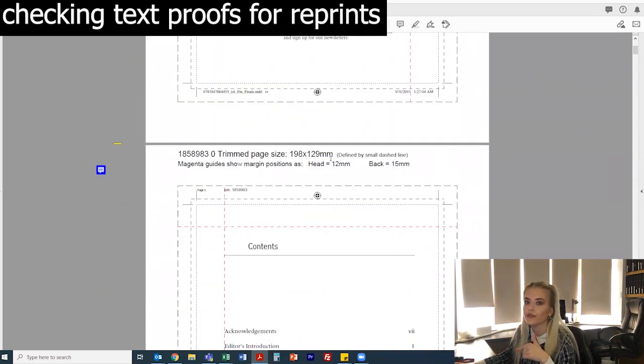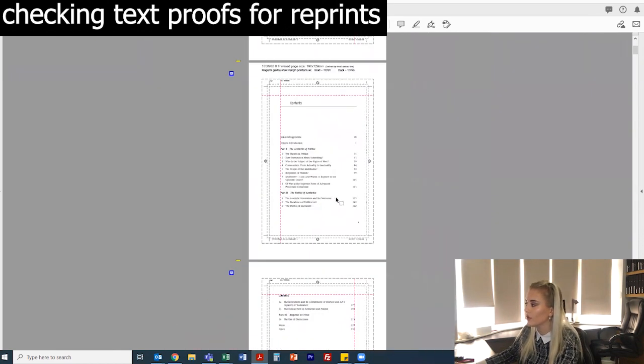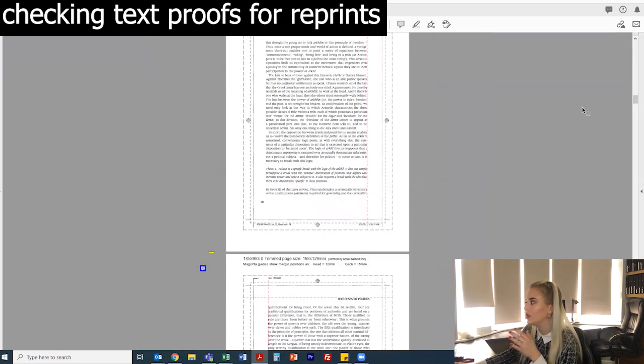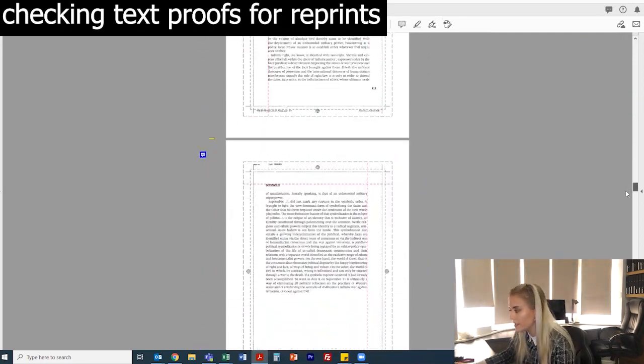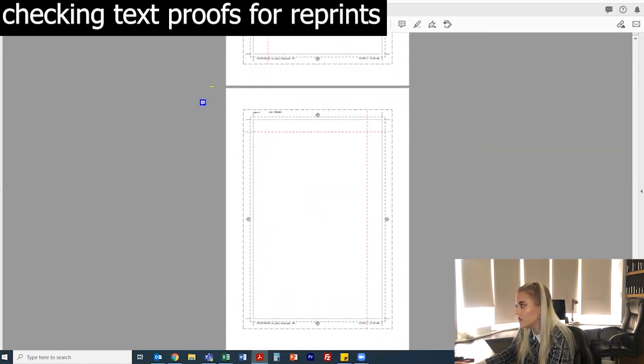At this point you would have done a lot of these checks when you're sending the files off for typesetting. This is just making sure that the file looks okay to be printed. If we scroll through and the text was completely off center, you'd obviously know that perhaps there's been an issue with creating this proof on the printer's end. Yeah, just making sure that it's fine. From a rough look at it, it looks fine.